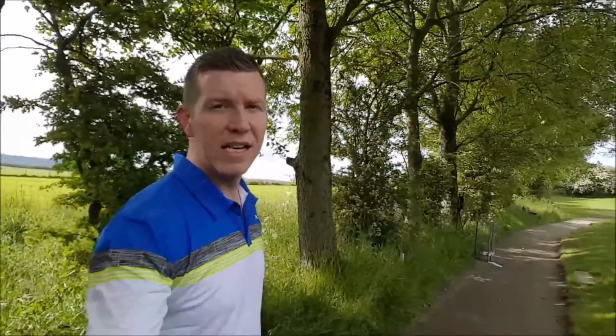Review of the 9th hole. Like we said from the tee shot, you've got to go over the ravine at the start. As long as you get over that, anything left is gone if it's too far left.